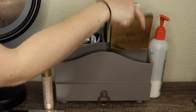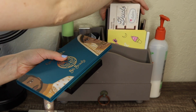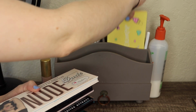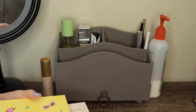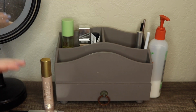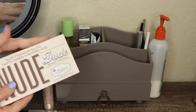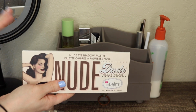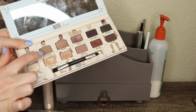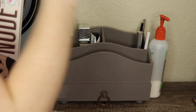And then all my eyeshadows, basically the eyeshadows that are in here were all included in my eyeshadow roulette series, which I can link down below if you're unfamiliar with that series. But we had the ColourPop single in Bashful, so that will be leaving. The Balm Nude Dude palette, I had it in here really only for a few days, and then I ended up taking it out because I decided to take it out of my project pan. But now we have another one of these shades included in the eyeshadow roulette for the month, so that's actually going to stay in here for this month. Same with Modern Renaissance.